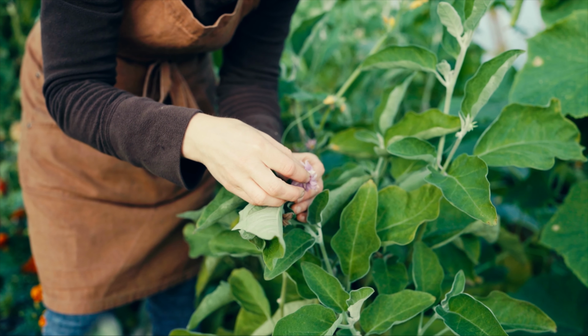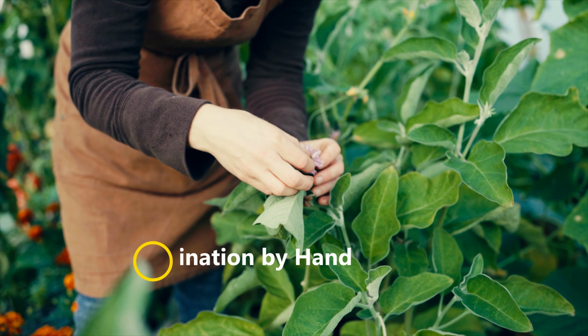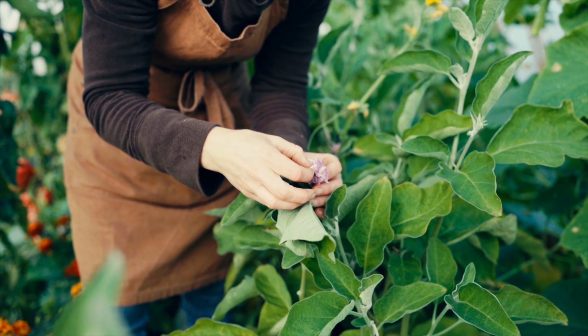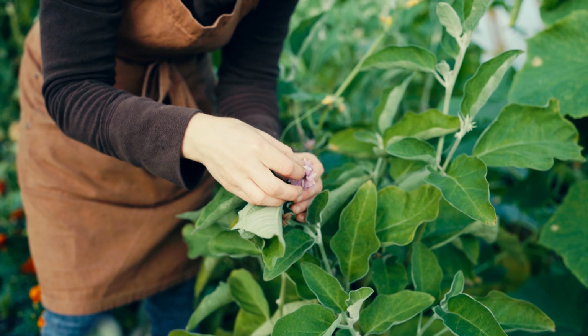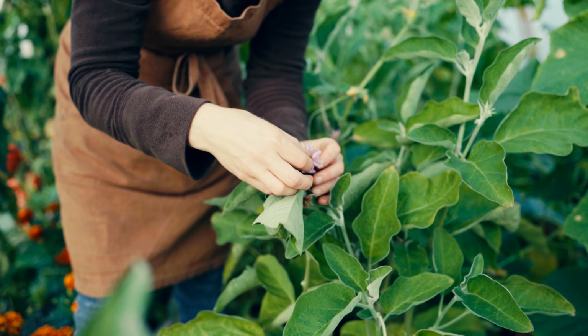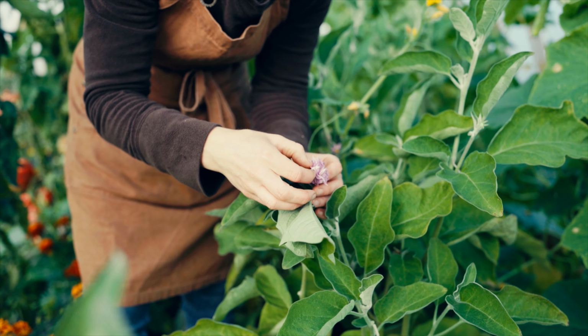If, however, natural pollination seems to be inefficient, hand pollination is a great solution. Use a small paintbrush, a cotton swab, or even your finger to transfer pollen from one flower to another. This is particularly useful for plants like tomatoes, cucumbers, and squash that do rely on insect pollination.